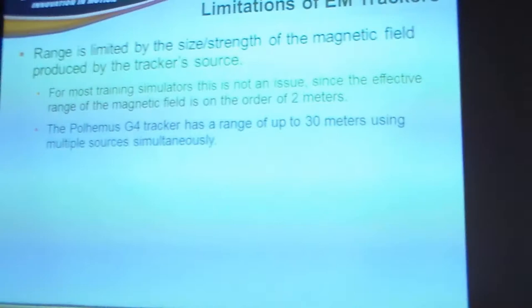We do have a somewhat newer tracker called the G4. It's our fourth generation that can track up to 30 meters. This is being used for things like gait analysis and sports motion analysis.